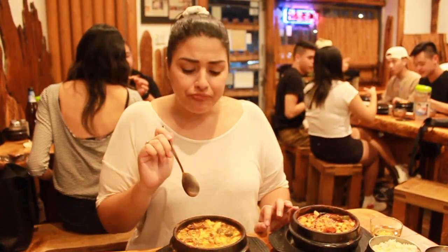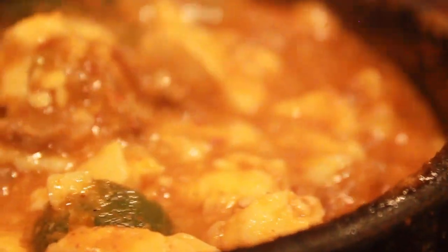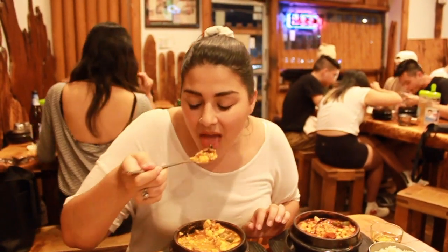Oh, wow. That soybean paste base is so rich and flavorful. Oh my gosh. And the tofu, because some of it breaks off into tiny little pieces, it really does seem like a creamy soup. Let's get this beef and mushroom in here. This looks really good.